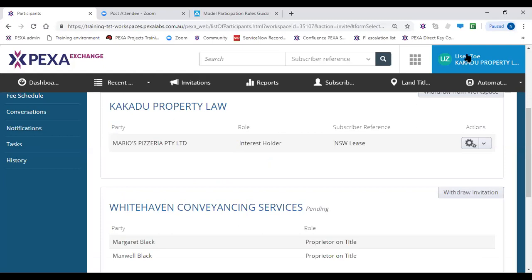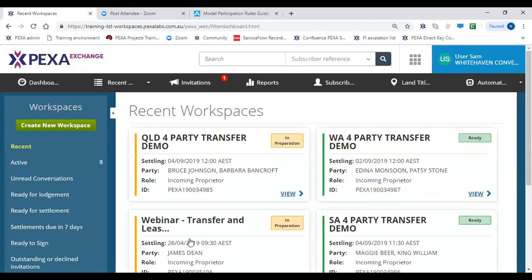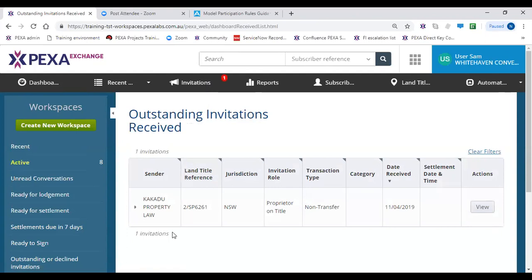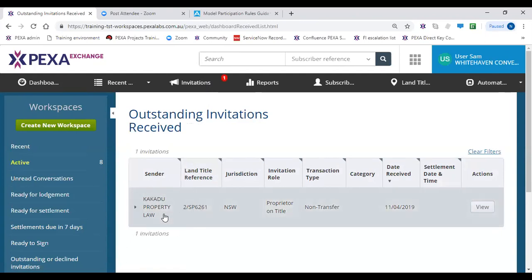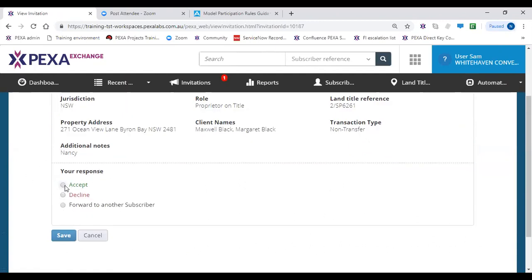So we're going to assume that some time has passed and we're going to have a look at what the proprietor on title will need to complete in order to get this lease workspace happening. So once the lessor representative logs in, they will see that they've got an invitation pending. Okay, so they will jump into the invitation section in PEXA. They'll see that that invitation is coming through from Kakadu Property Services. They'll view that invitation and they'll be able to establish from your additional notes and the particulars of the invitation that it is the correct one. So I'm going to accept that invitation.